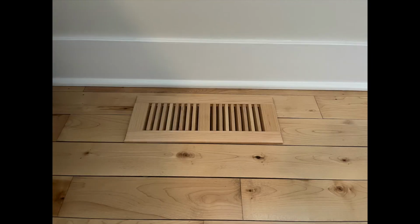The tighter you can get a floor on installation, the longer its lifespan will be. Large gaps between boards are a sure sign of a poor installation and a floor that will squeak and move. And if it squeaks and moves, it's going to wear out faster.